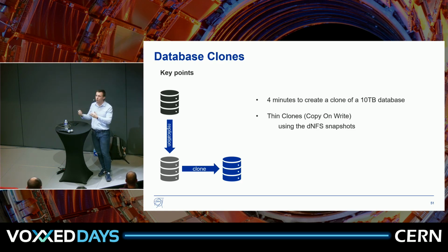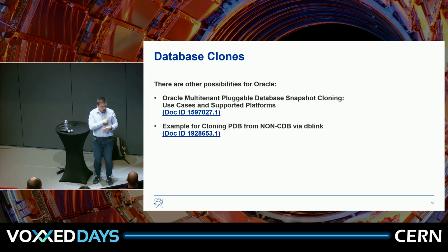Obviously, you need to have the storage capabilities to do it, but it works for us, and we are pretty happy with that. As a reference, this is how you can do it with Oracle. So if you want to take a photo of it, this is the documentation that we based our solution on.